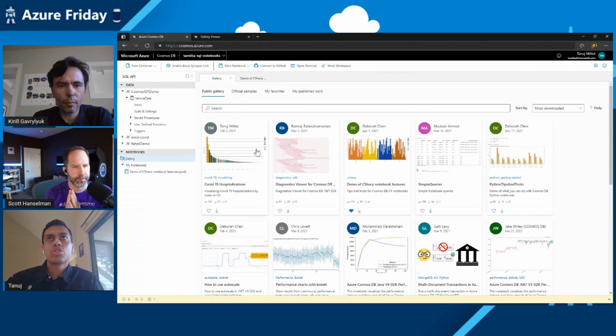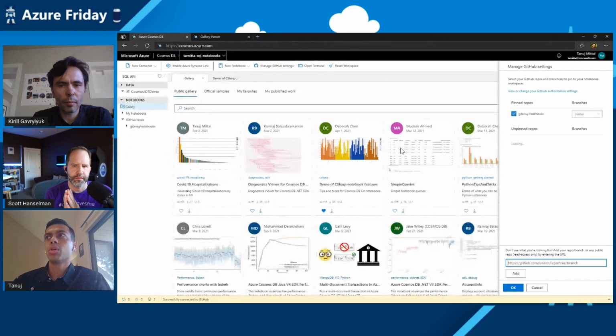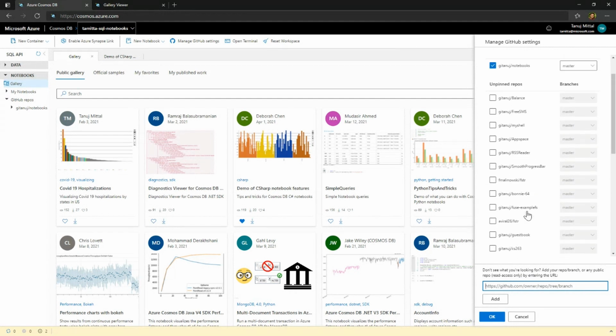Let me showcase another cool feature, which is connect to GitHub. We support seamless integration with GitHub with just a click of a button. If you click connect to GitHub, you can select if you only want to access your public or private repos. When you authorize, it'll show all the repositories that you have in your account. Because I had already given access to Azure Cosmos DB to my repositories, it didn't ask me, but there's just one extra step, and then you'll have a list of all your repos.